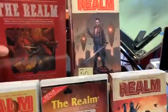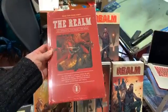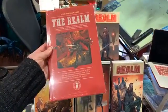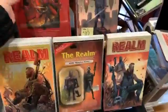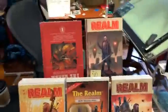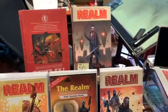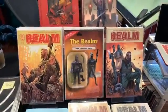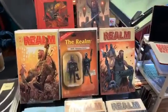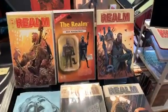We've got our special edition hardcover, paying homage, of course, to the amazing Larry Elmore red box art. This is a special edition hardcover that comes with a digital download code for the soundtrack that we did for it from the band Me Like Bees. They're amazing, and it's a great soundtrack, and they wrote it specifically for this project. It was a lot of fun to do.